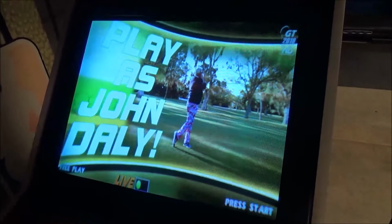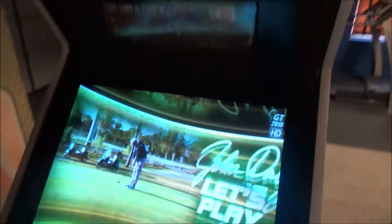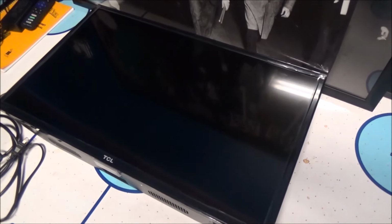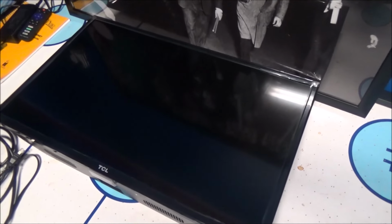Brad said he'd rejuved it a couple times. You can see there, it's blurry. The colors aren't crisp like this upper monitor is. So what I did was, on Prime Day, I got a TV. It's a 28-inch LED HD TV. I got it for 120 bucks. So in a couple weeks, me and my buddy Keith are going to swap this thing out.